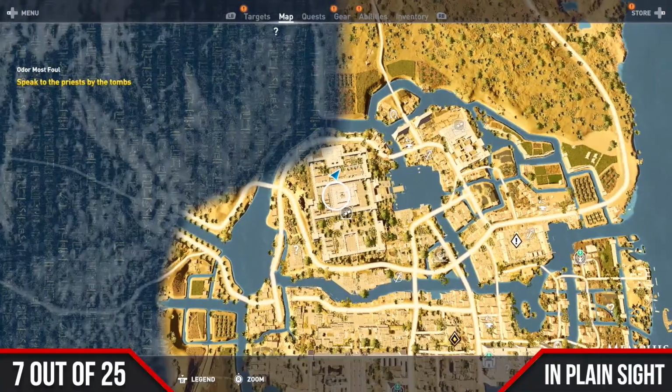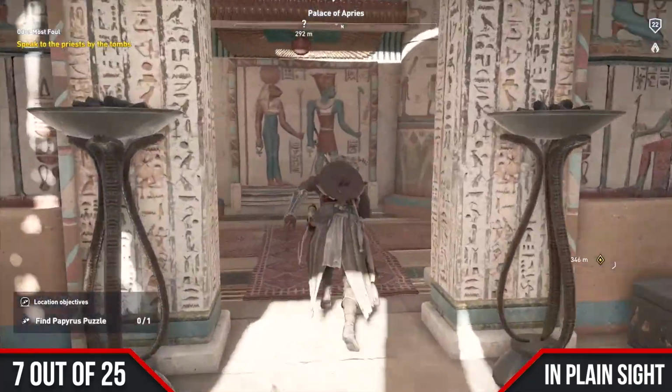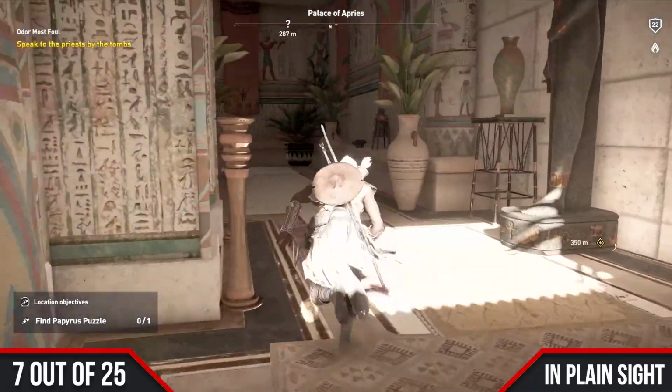Hunt down the In Plain Sight scroll in the Palace of Papyri in Memphis. You'll find it in a small room at the back on top of some bookcases, so you'll have to climb to get it.